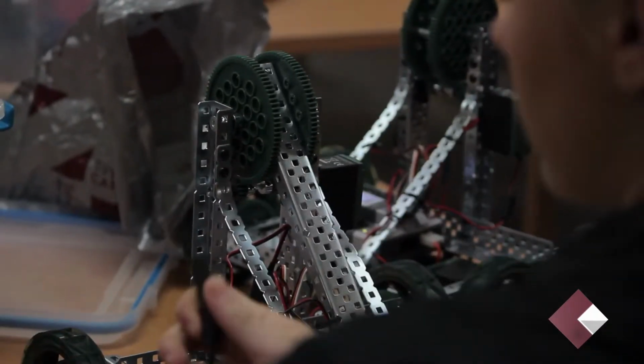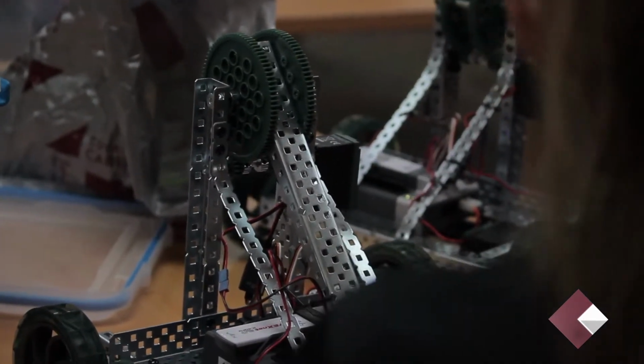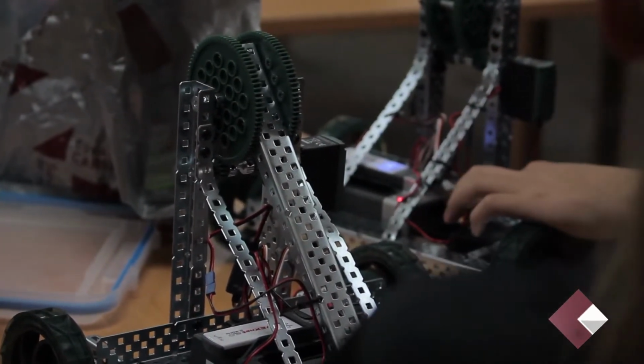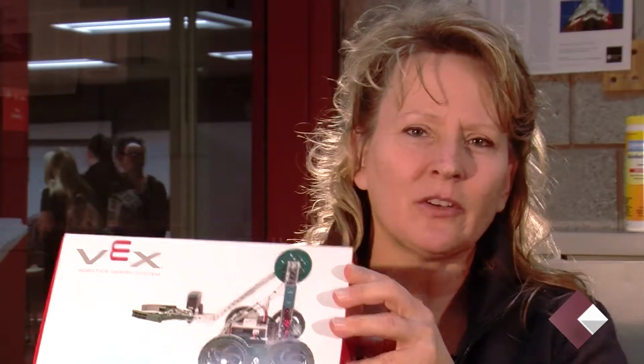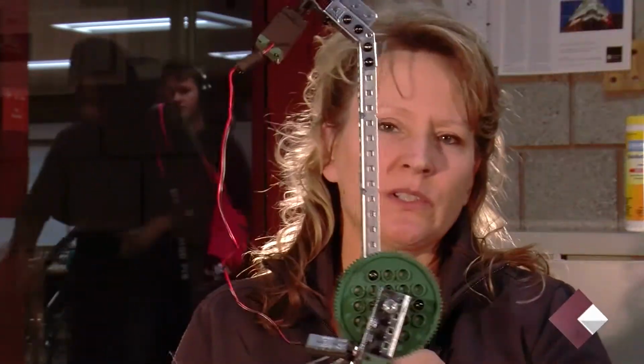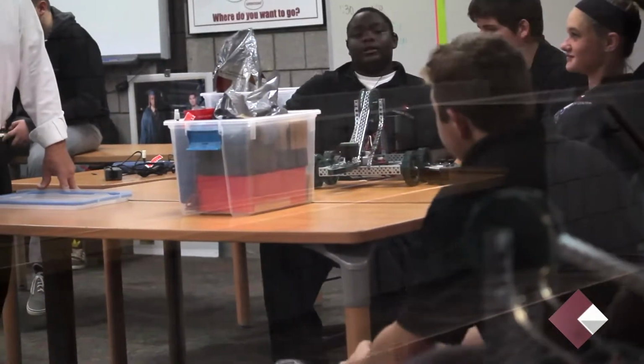They're doing a lot of problem solving and troubleshooting. The kids completed the entire robot. They took a robot kit, the Clawbot kit. They took it from just a box, which is this, just the box. They took it from a box and nothing but a bunch of pieces to something that looks like this, which is their robot. The students find working with robots rewarding.